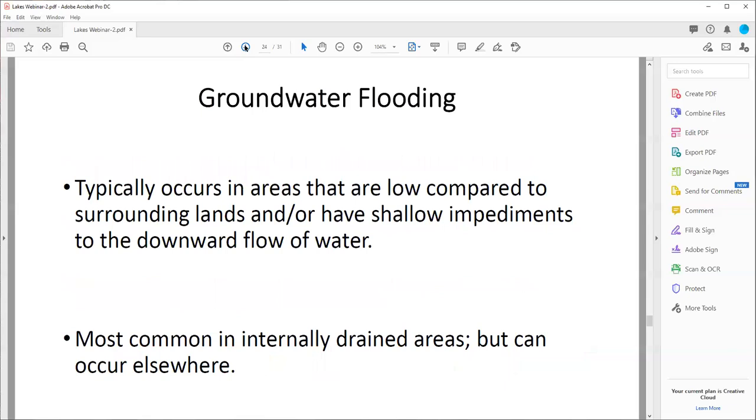Now, one thing we're beginning to see much more commonly is groundwater flooding. And actually, it's not a totally new thing. When I came here 35 years ago, there was groundwater flooding in the northern part of the Yahara watershed. But it was affecting trailer homes and so on and so forth. So nobody really could raise enough awareness to have any change there. But anyway, groundwater levels have been rising over the last 30 years, and especially in the last decade. And so they can be a real problem. And they're most common in internally drained areas, but they do occur in other places.